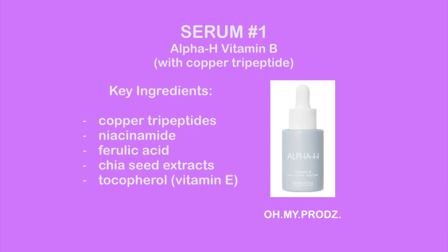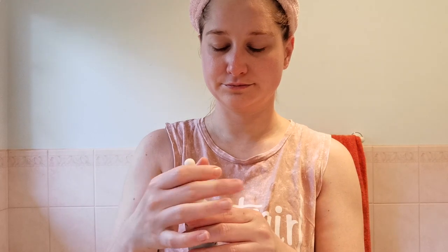This serum contains ferulic acid to diminish the appearance of unevenness in the skin and is also a powerful antioxidant that helps protect the skin from damage caused by free radicals. Chia seed extracts rich in omega-3 and 6 essential fatty acids significantly increase skin hydration and reduce transepidermal moisture loss. This lipid-rich extract serum also contains probiotic ingredients as well.